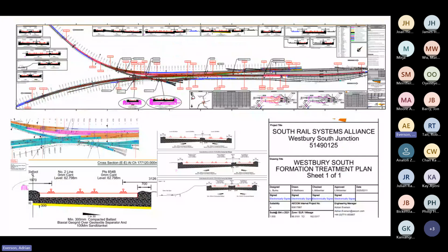Formation treatment as well. So TBIs, we had sand, geotextiles as well on this, geogrids, etc. Getting the cross falls right as well. It's quite a lot of to and fro on that, in terms of making sure that we had the right cross falls.